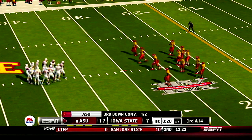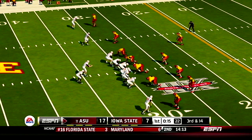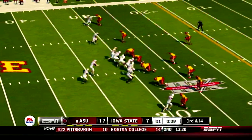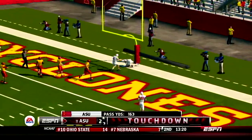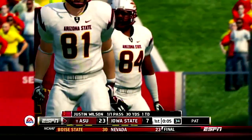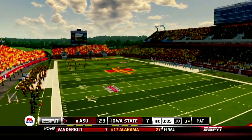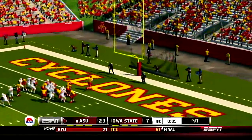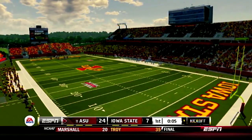Third down, and they need to get it to the 15. Well, after that injury, we'll get to see the backup quarterback here. It to the end zone. Touchdown, Sun Devils. And he hits the PAT. A 9-play, 69-yard drive, and 7 points to the scoreboard.